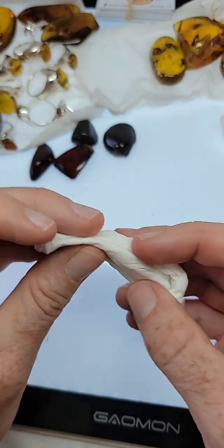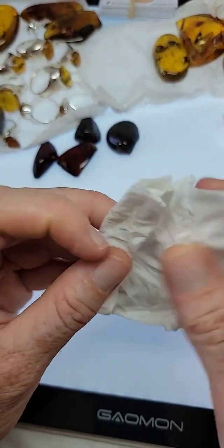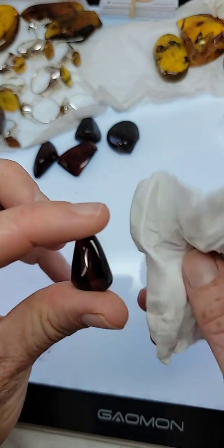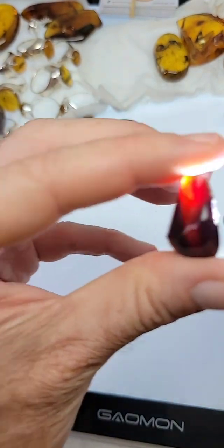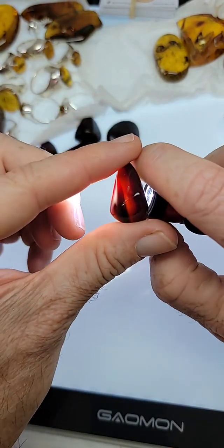Here's another red. So these are at 12 a gram. That's a good pendant piece right off the bat. It's flat on the back and it looks like it's a pretty good color. A little on the darker side, but actually really nicely translucent.